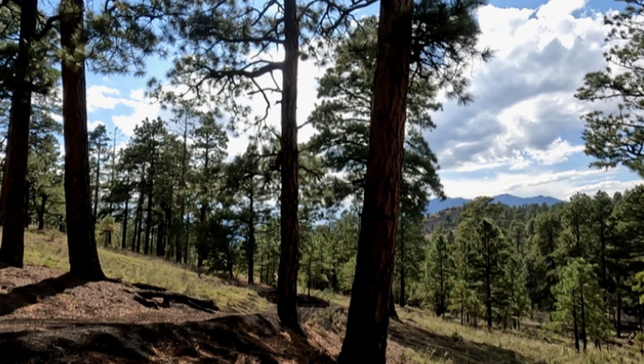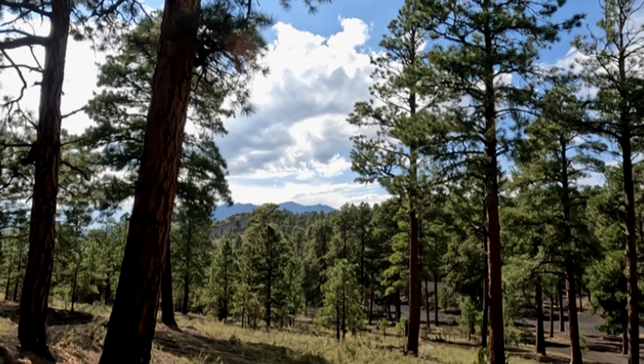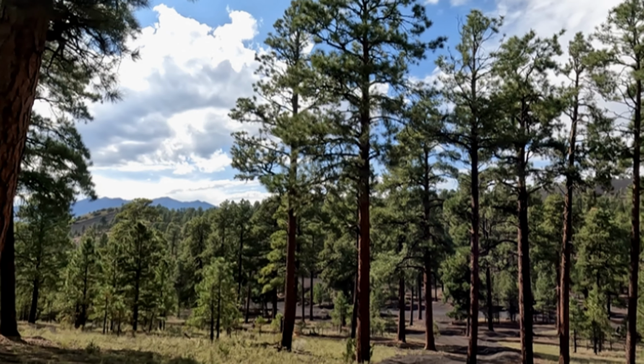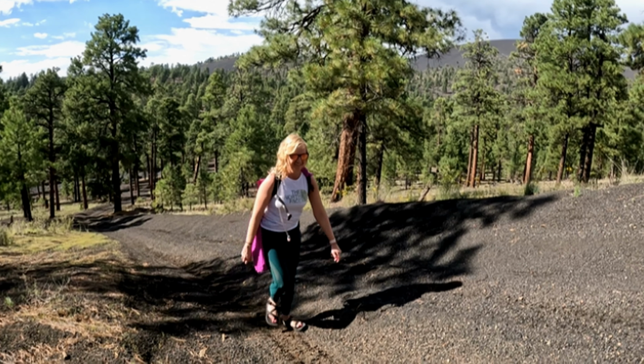Whoa. Yeah, the road was very curvy. It was nuts. It had more curves than a plus-size model. That's right. Could have drove up here. Oh man.